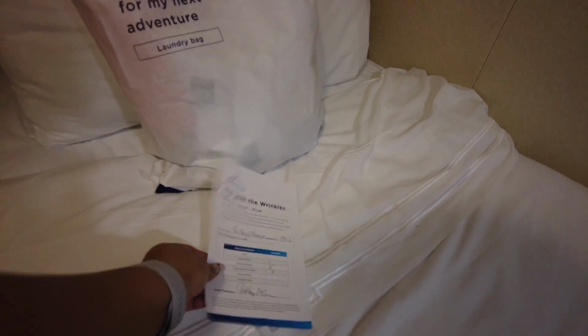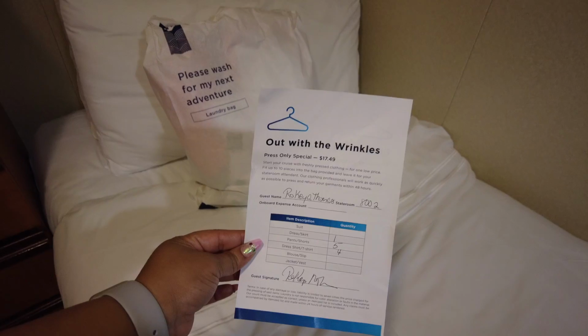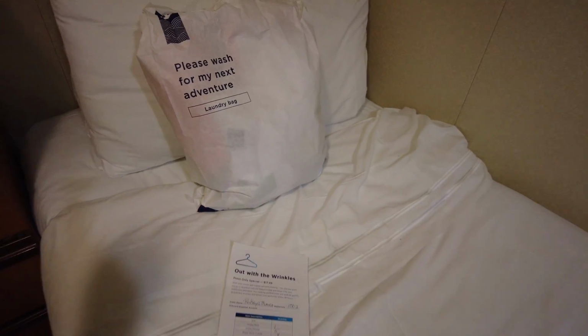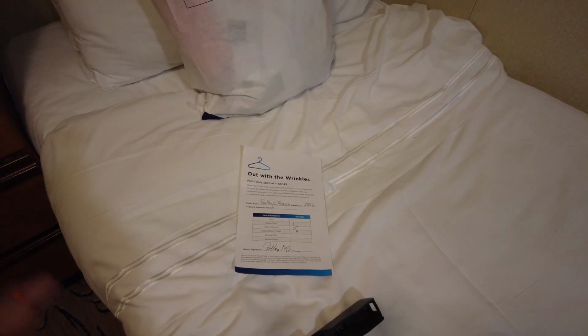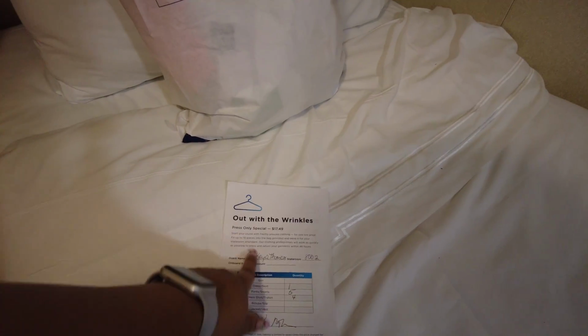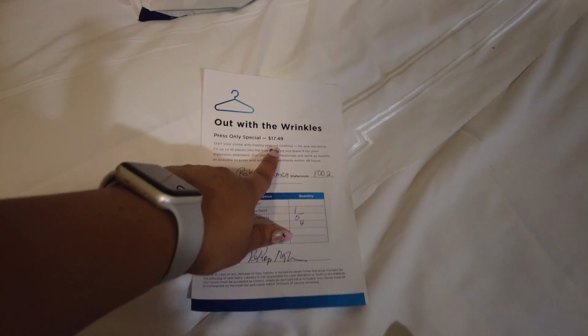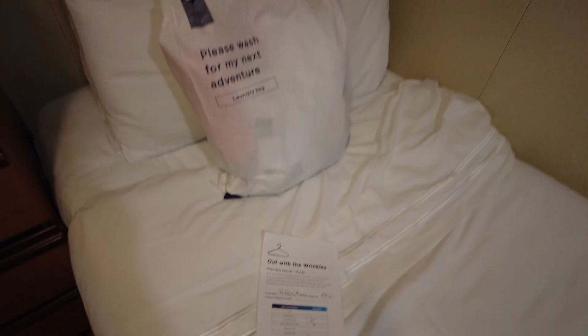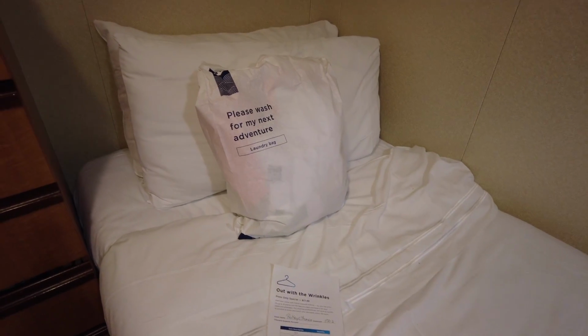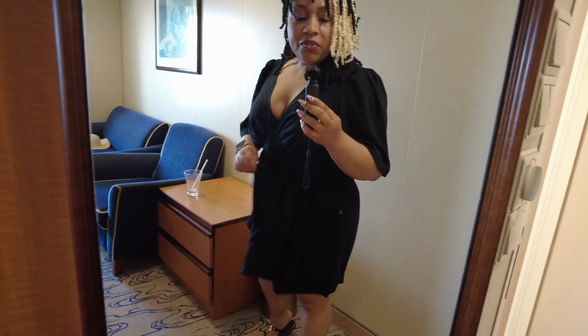Also, I want to show you this. This will be the first time I'm using this service. It is have your clothes ironed. Usually I don't care, but the clothes that I bought this time, I really need to have them ironed. And it's not that expensive. 10 items for less than $20. So you just fill this bag up, put 10 items in the laundry bag, and then have your stateroom person come get it.